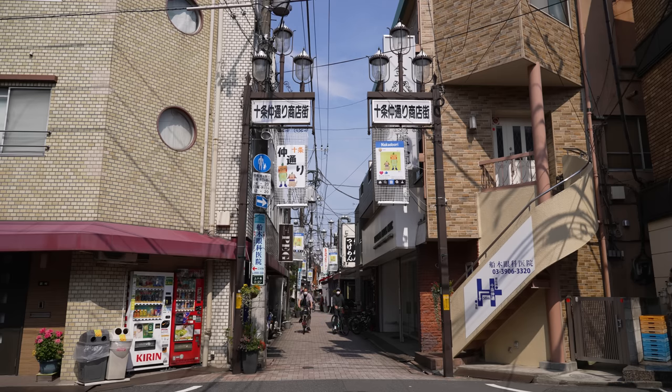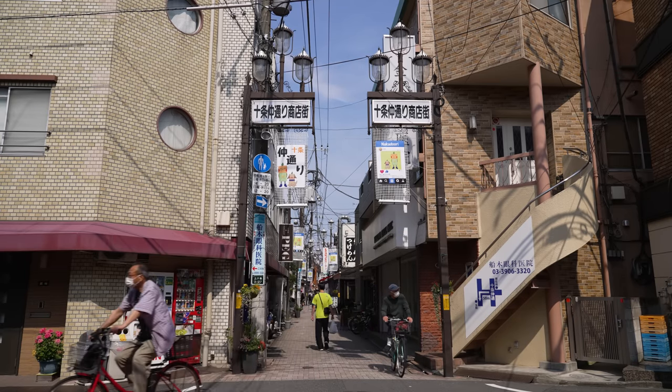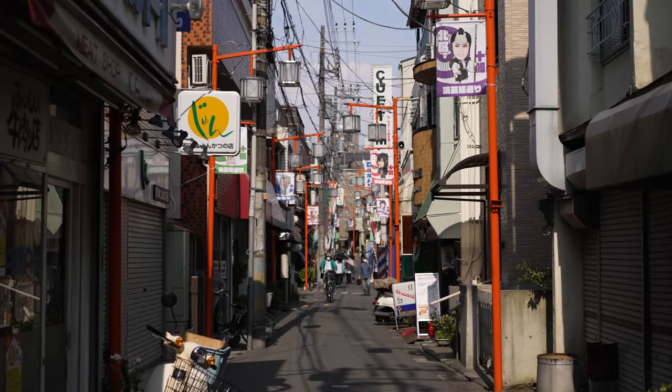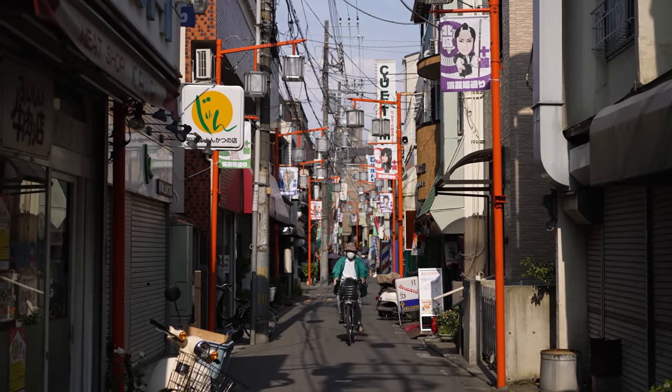I think a major reason why Shotengai are so fascinating to me is that I'm from Canada. And except for some exceptions, these kinds of live-work buildings would be illegal to build nowadays. In Japan, this is permitted in so many areas, which is why there are over 13,000 Shotengai.